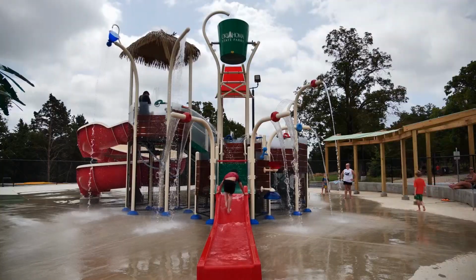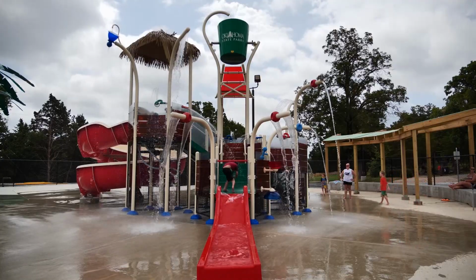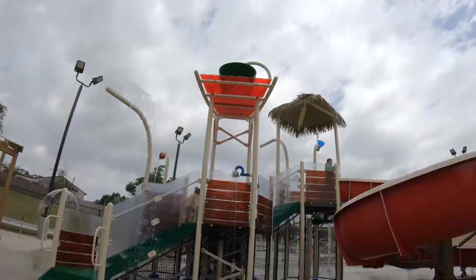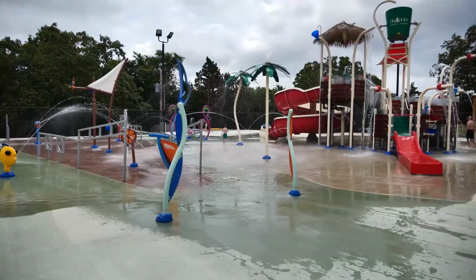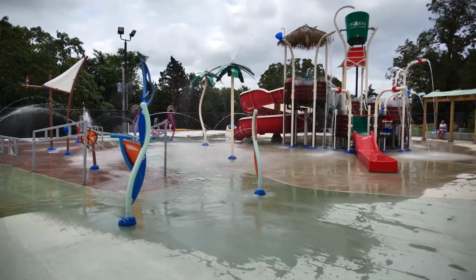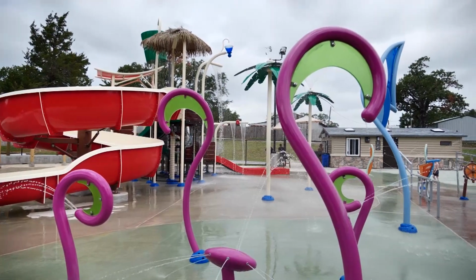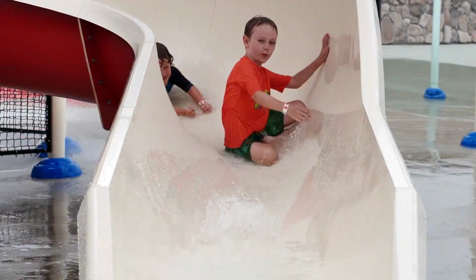This brand new, rather large 10,000 square foot splash pad opened June the 3rd, and it's made a really big, pardon the pun, splash with everyone. And to our surprise, we had probably 115, 120 visitors the first Saturday that we were open. And just people love it.